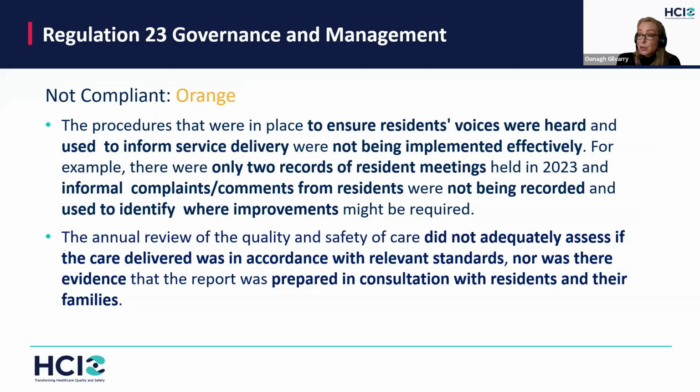The procedures that were in place to ensure residents' voices were heard and used to inform service delivery were not being implemented effectively. For example, there were only 2 records of residents' meetings held in 23, and informal complaints or comments from residents were not being recorded or used to identify these improvements. So really, that lack of engagement with the residents within the services. And we know with the focus, as I said, just with those updates and judgment support framework, focus on human rights and engagement involvement in the service is certainly really central and should be pushed by the governance model that's in place.